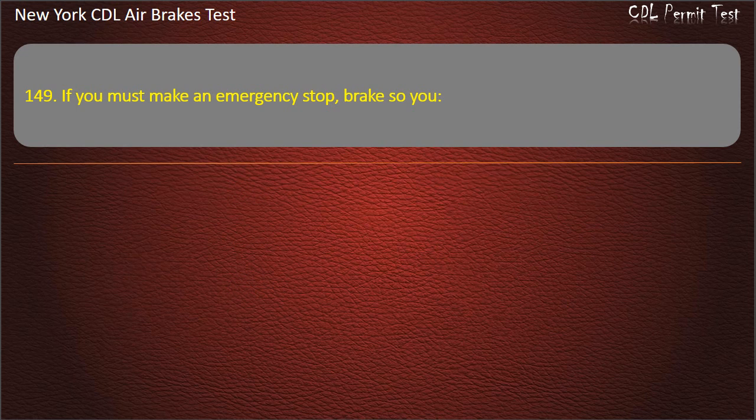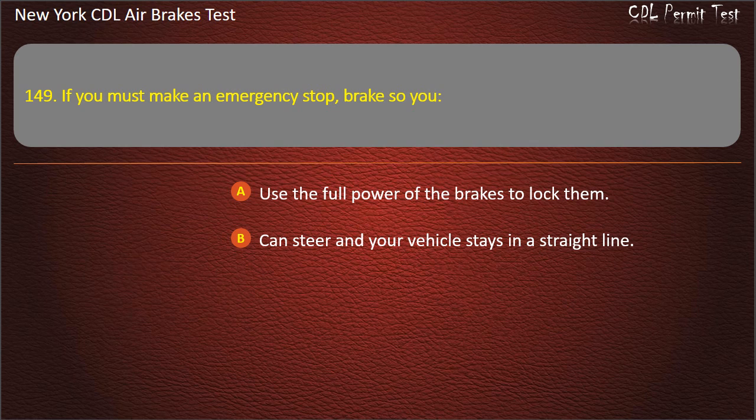Question 149. If you must make an emergency stop, brakes are you? Use the full power of the brakes to lock them. Can't steer and your vehicle stays in a straight line. Use the handbrake before the brake pedal. Answer. Can't steer and your vehicle stays in a straight line.